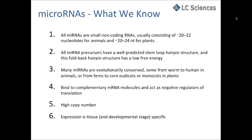microRNAs are evolutionarily very highly conserved. So there's a number of microRNAs that are identical in sequence between worm and human, for example. And of course the same is true for the plant kingdom. The main function of microRNAs is that they bind to messenger RNA molecules and act as negative regulators of the translation. And this can happen in two different ways, which I will mention in one of the following slides.